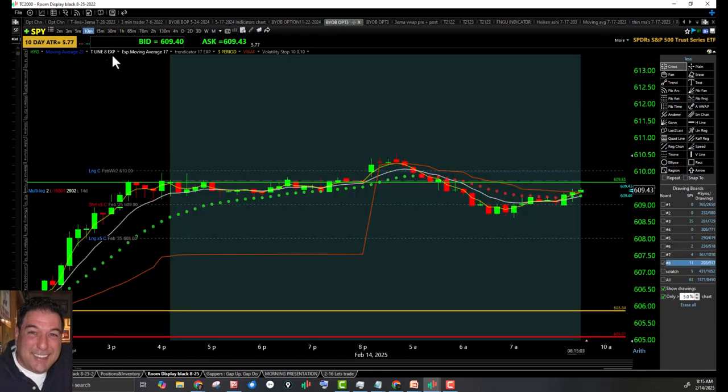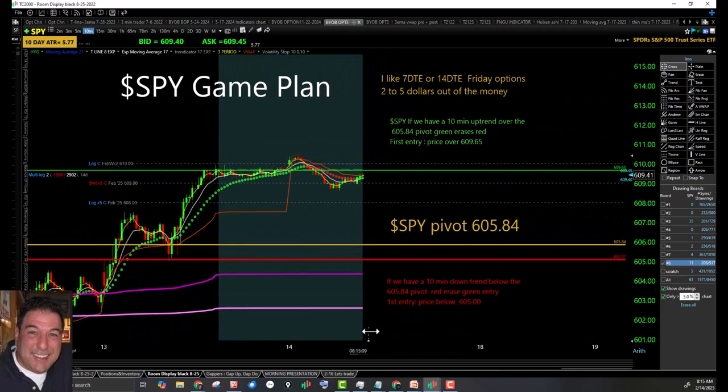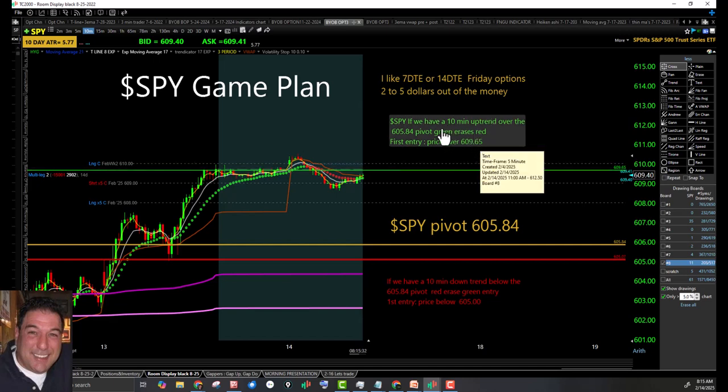Let's back in here and look at it. Okay, we're looking for price continuation up over 609.65. So looking for green candles. That's our green erases red entry. Not saying that they're going to do that right off the bat. They may pull back and then rise up through it. We'll see what happens. So over 609.65 is my bullish green erases red entry right out of the gate, unless things change, which they could change over the next hour and 15 minutes.